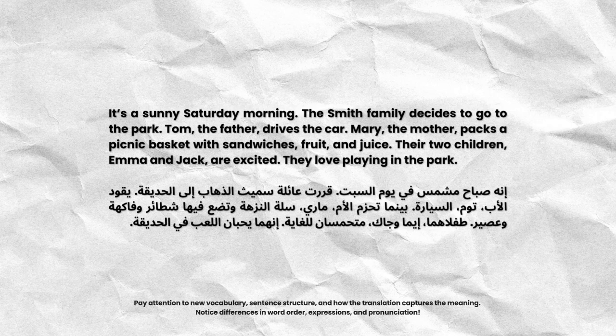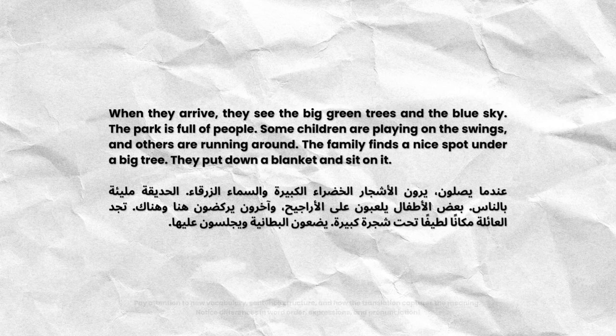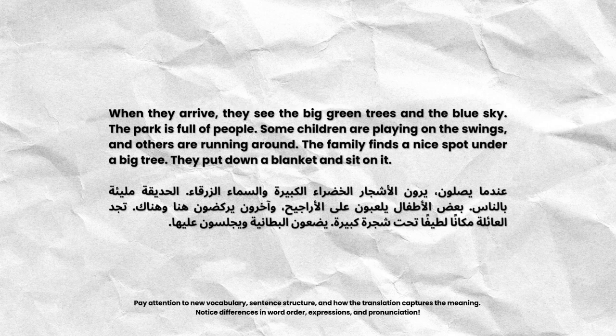They love playing in the park. When they arrive, they see the big green trees and the blue sky. The park is full of people. Some children are playing on the swings, and others are running around. The family finds a nice spot under a big tree. They put down a blanket and sit on it.